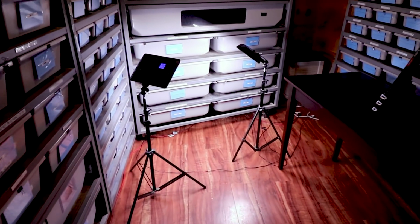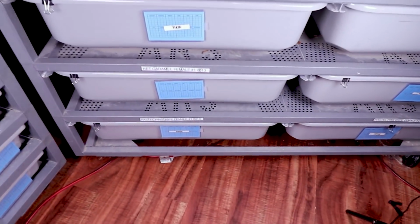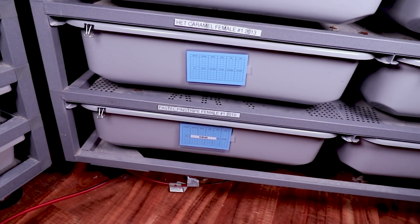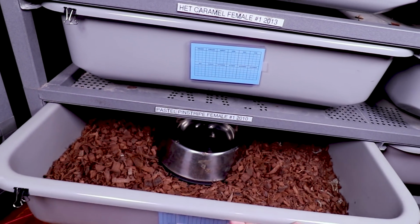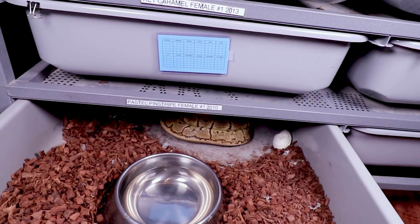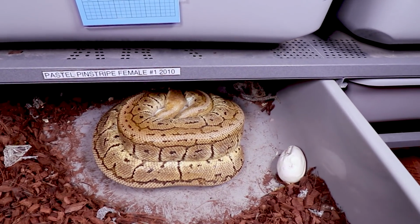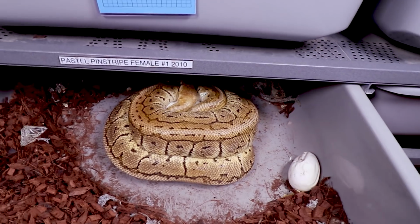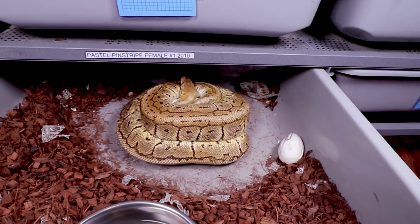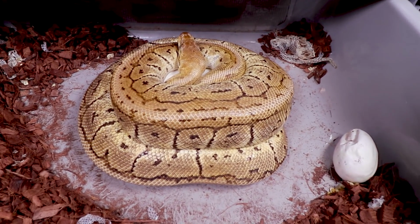Alright, so this lemon blast female, she lives way down on the bottom. The very bottom tub down here. These are actually ARS 8018 tubs, which is the biggest of the biggest as far as what you can actually get for ball python. Look at how many eggs she has. I'm thinking she definitely has more than 7. That's a lot of eggs in there. Look at how big she is.